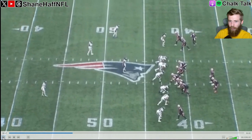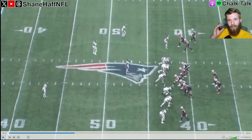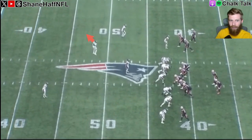Here's the motion. He's doing something. He's trying to push the coverage. Whatever he tries to communicate doesn't work. And so we're going to get a dig route. We're going to get a vertical route. And then we're just going to sort of get a little in route. Now this in route is going to be wide open.